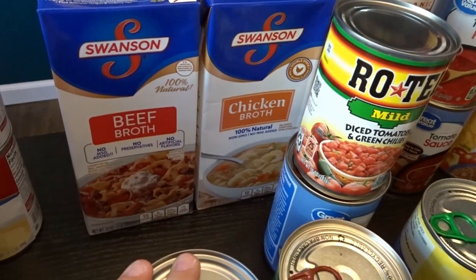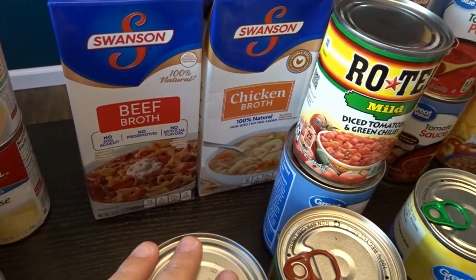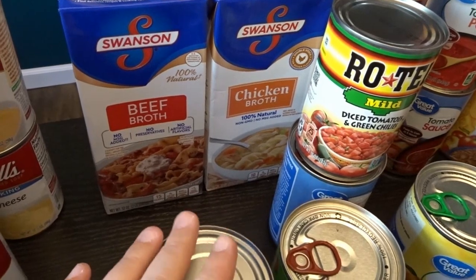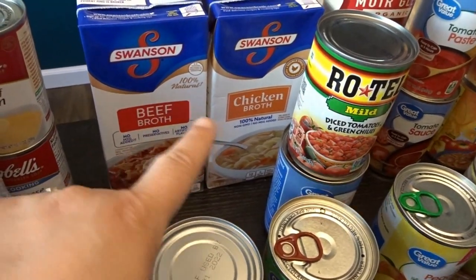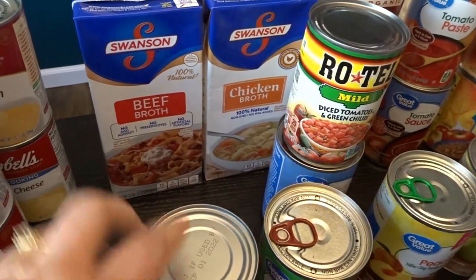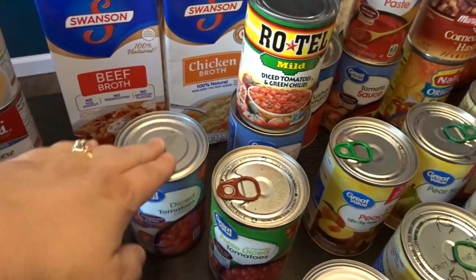And then item 11 and 12 are beef broth and chicken broth. Of course, they make a lot of soup around here. And if I don't have time to boil up the bones or broth by myself, this is a great way to get that started in a jiffy. So those are always in my pantry.